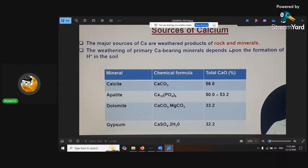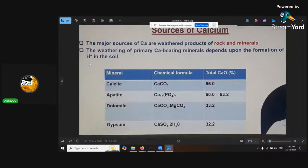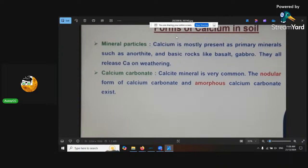Major sources are weathered from rocks and minerals. And primary calcium-bearing minerals depend on the formation of the proton, the H+ ion in the soil, because that means it's pH dependent. So forms of calcium in the soil. So the mineral particles or calcium carbonate.